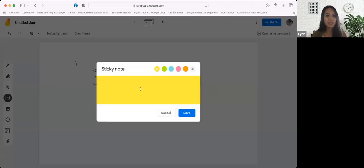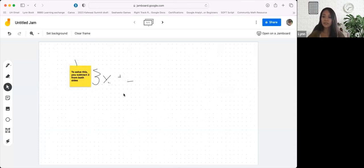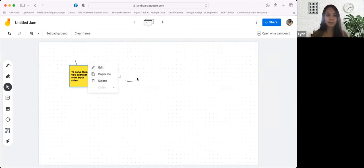Another thing that's beneficial is you can write sticky notes. For example, you could write, to solve this, you subtract 2 from both sides, and you would save it. Even if students aren't on the same document at the same time, they can still look at it because the Jamboard saves the students' progress. If other students hop on, they can make sticky notes about anything that's still confusing to them, anything they still have questions about. From there, the other students can go back on and resolve the sticky note or put an answer to it. So any questions about this application here?